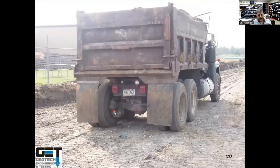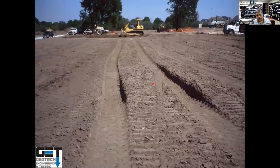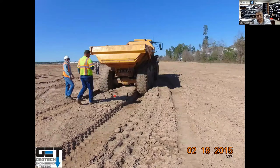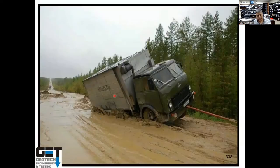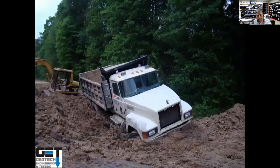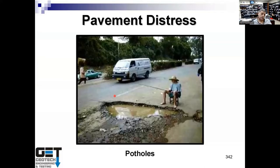Proof roll your area, make sure it doesn't sink. You get a loaded dump truck, somewhere about 25 to 50 tons total loading, and you proof roll it. This is not acceptable.